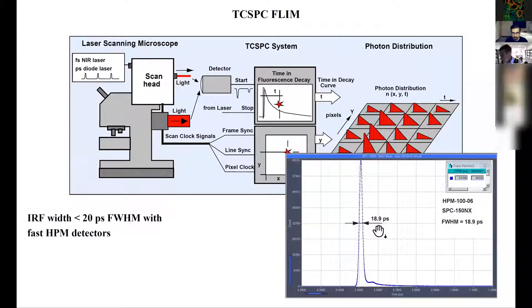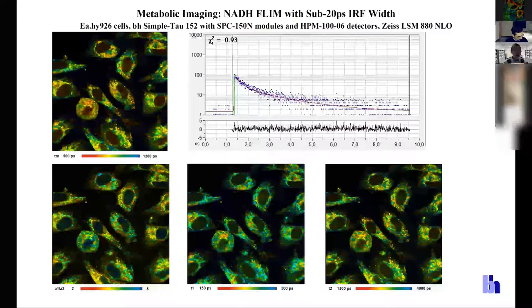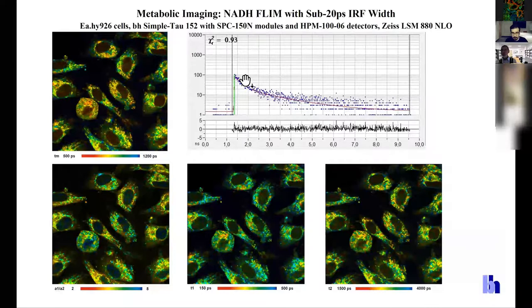So the results: this is NADH FLIM with one of these fast detectors. This is the fluorescence lifetime image, the image of the mean amplitude weighted decay time, very clean data. Here's the fluorescence decay curve. And if we run double exponential analysis on these fast data, we obtain the amplitudes of the decay components and the lifetimes of the decay components almost at the same signal to noise ratio as a simple lifetime image. So this is good because we need this A1, A2. We don't want just a lifetime image which shows us what the average lifetime in the pixels is. So is this all? It works beautifully.